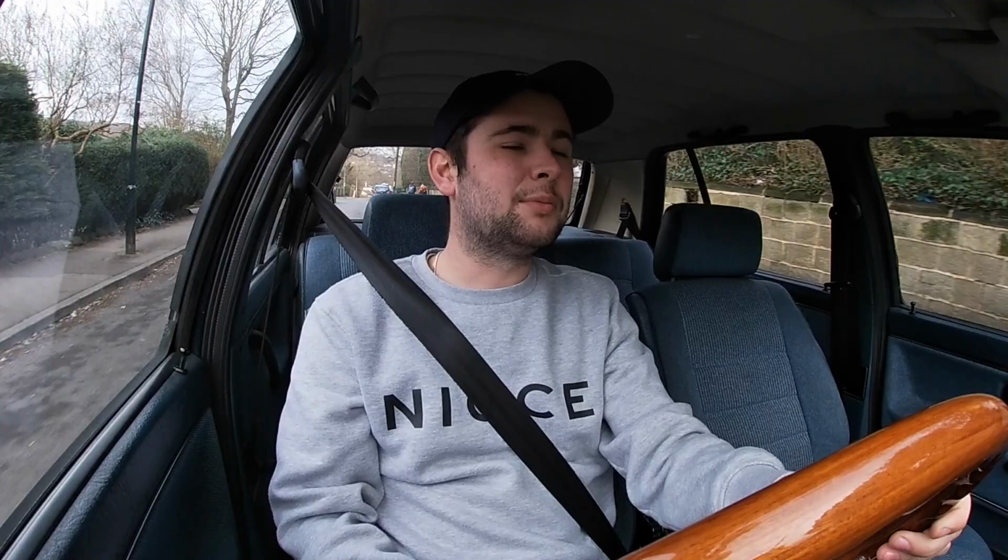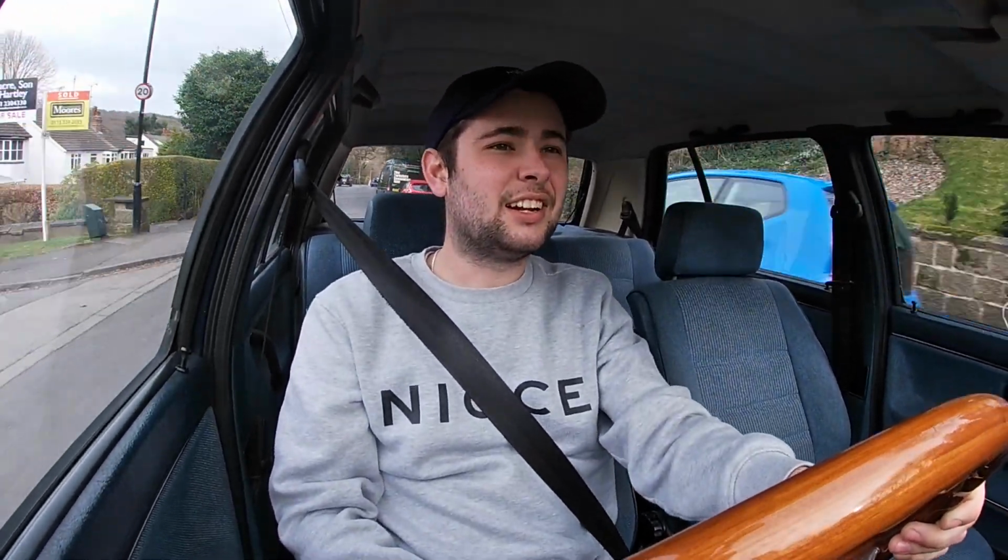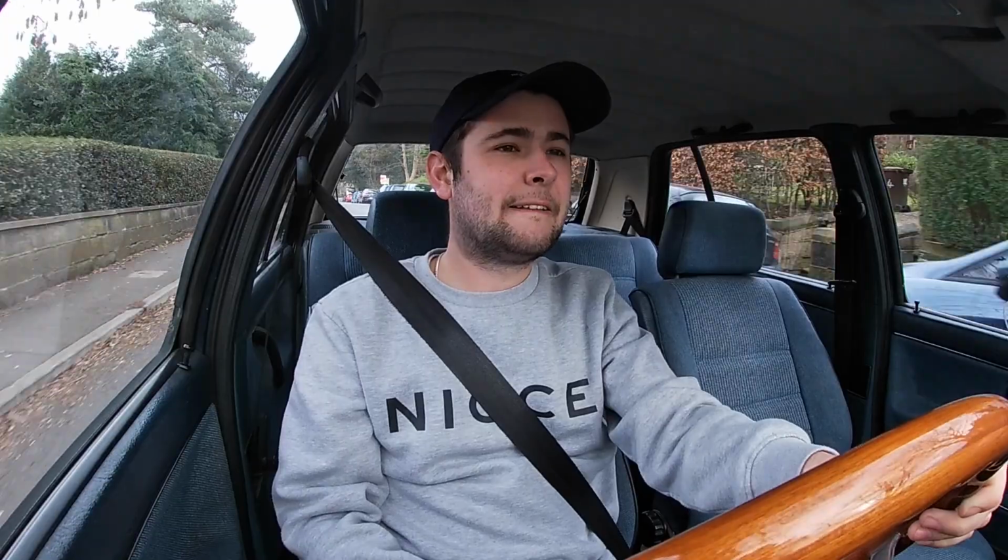Prices, you're looking at, geez, probably for a 1.3 that's got MOT and will be okay, 2.5, 3 grand. They're not cheap anymore. Back when I picked this up, it was a very different market, unfortunately.